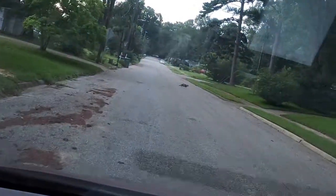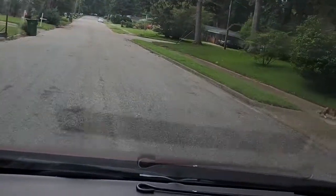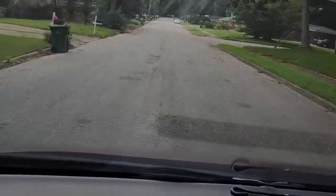All right, let's see. Oh, there's our little kitty cat. She's our neighborhood kitty cat. We call her Bunny. This sweet Bunny.